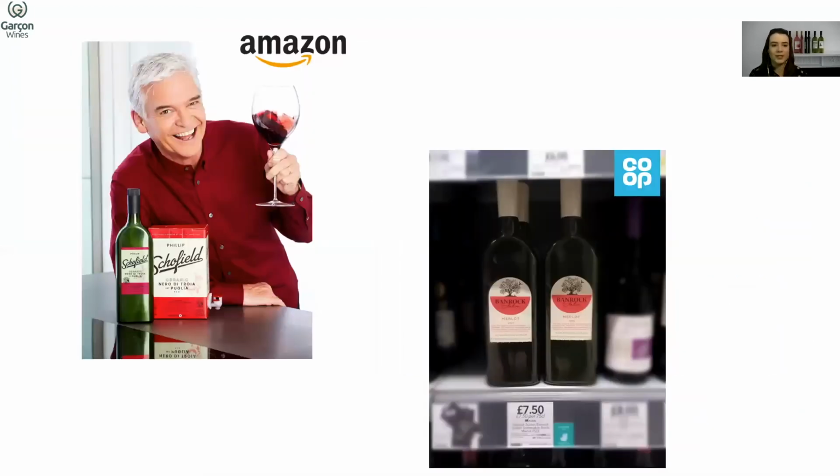And that's our own brands, and we've also developed to offer our packaging solutions to other brands. And here are a few examples of recent launches. So Philip Schofield has just launched his first bottle of wine using our flat format to develop his existing range of bag-in-box. It's doing really well on Amazon, again, because of those convenience benefits.